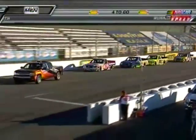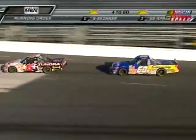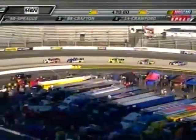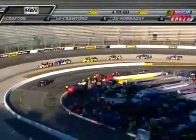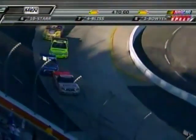Well, when the 5 takes the green flag, let's just make a note in our minds. He's got a 21-point lead. Let's see how these next 2 miles, 4 laps, change the complexion of the points battle. You know Hornaday's going to try to get at some spots to close that gap, and Skinner just wants to hang on to the lead.